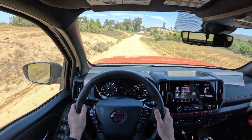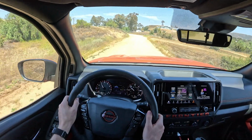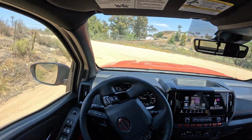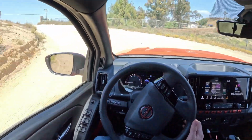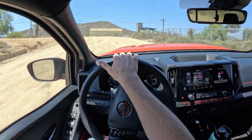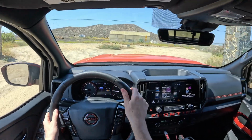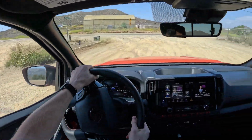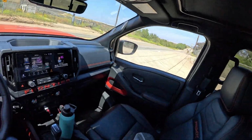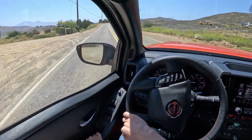Frontier Pro-4X can do fast stuff too. It handles it well, it really does. All right, back on the road.